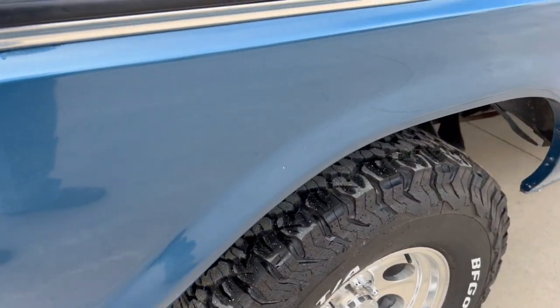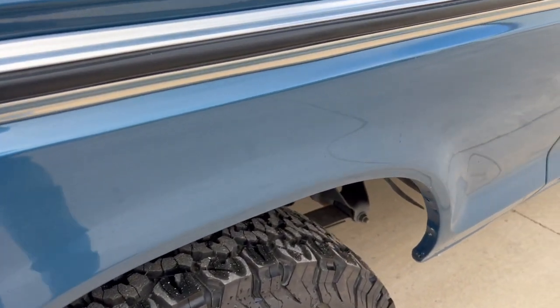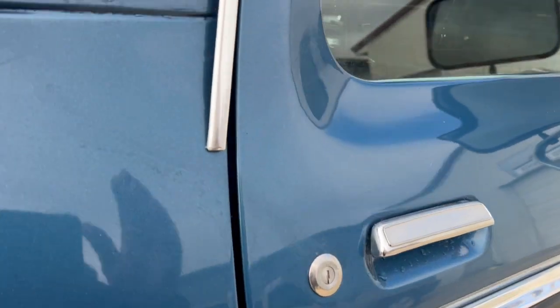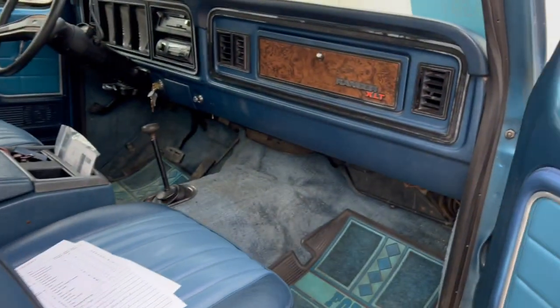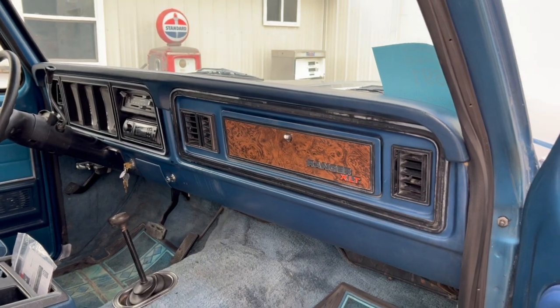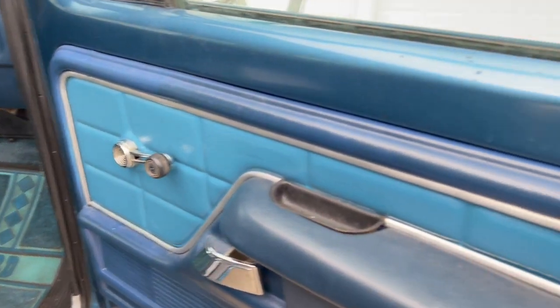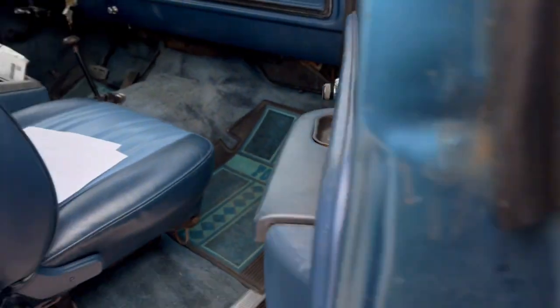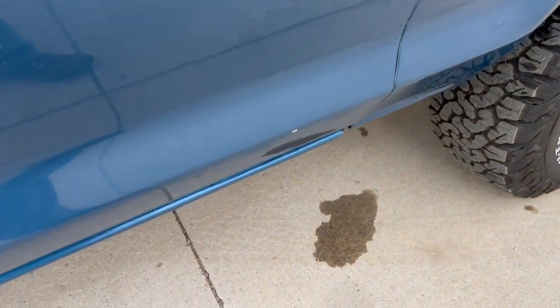This is definitely a nice Bronco, and these are the ones to buy. They drive better than the first generation, and they're really still a decent enough buy. You can see some originality on the inside. And there's one little chip right there.